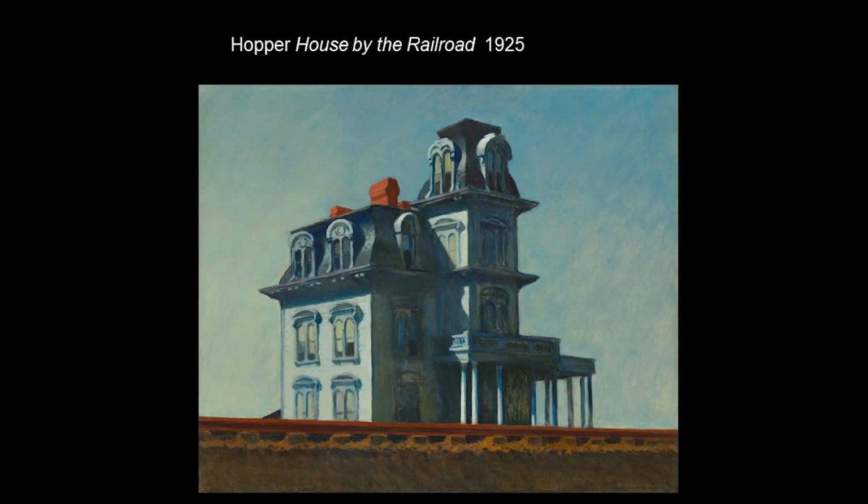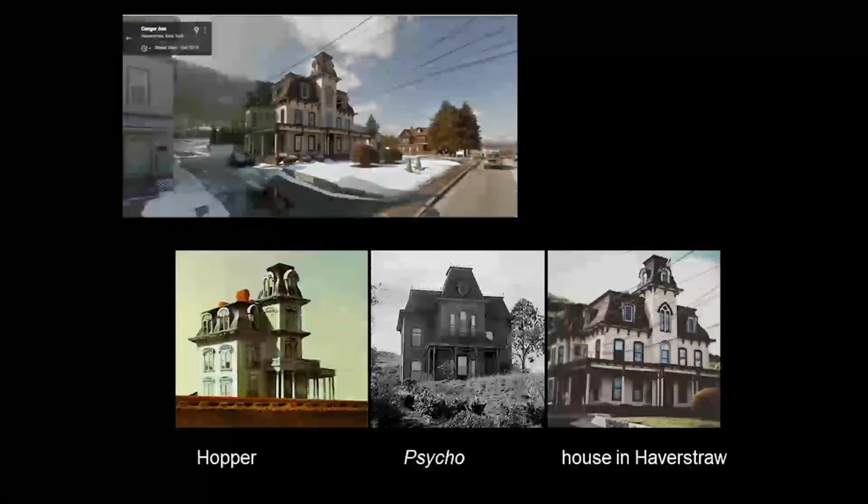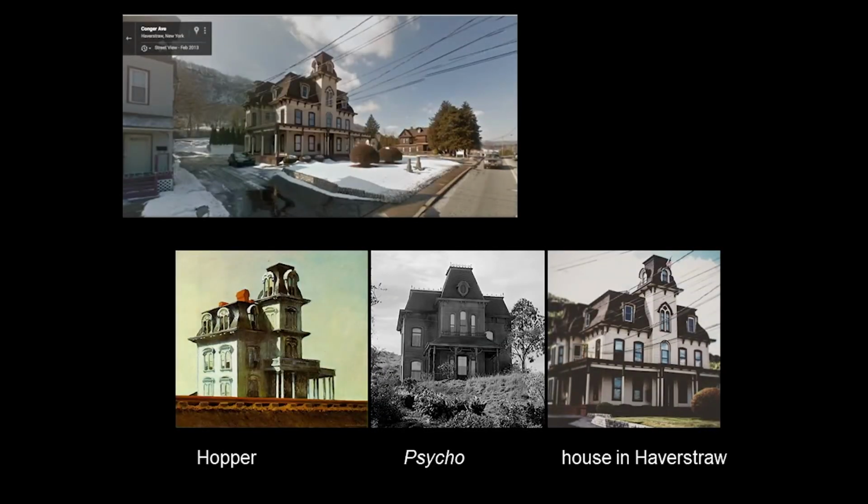Hopper's House by the Railroad similarly focuses on a Gilded Age mansion built in the Second Empire style in 1885 in Haverstraw, New York, once the brick-making capital of the world. The first work of art acquired by the Museum of Modern Art in 1929, Hopper's painting depicts a house, still standing today, you can see it there on the top, on Route 9W, 30 miles north of Manhattan.